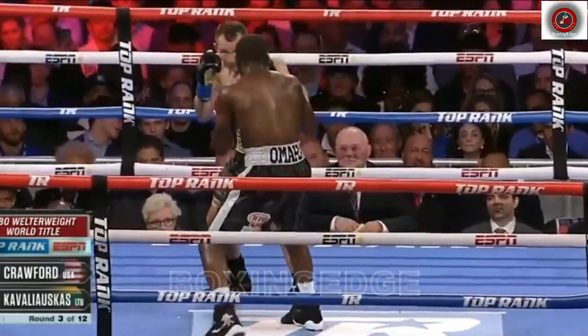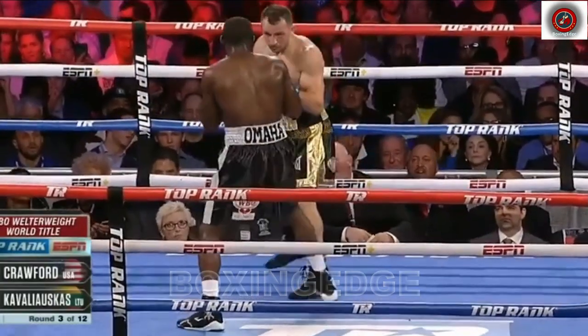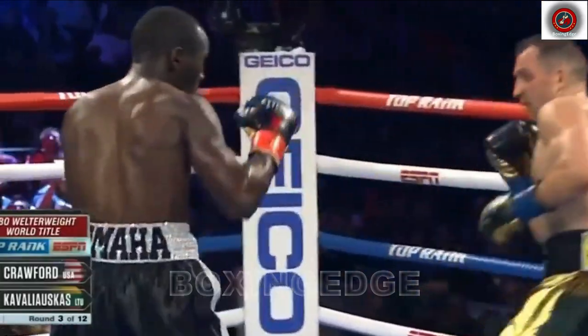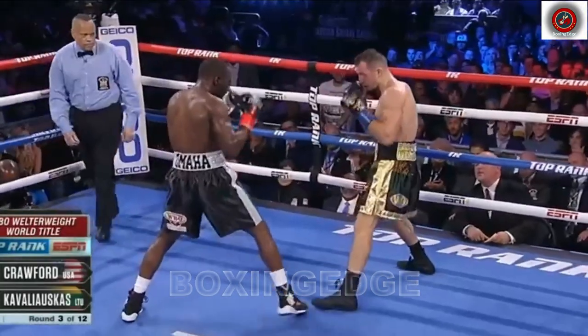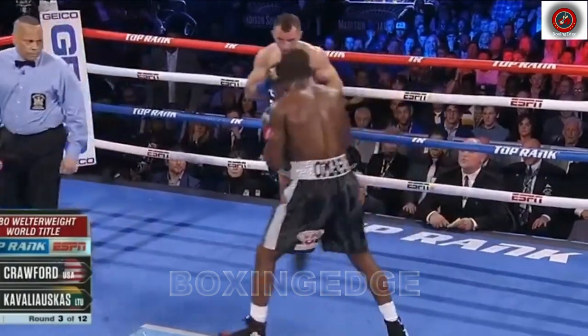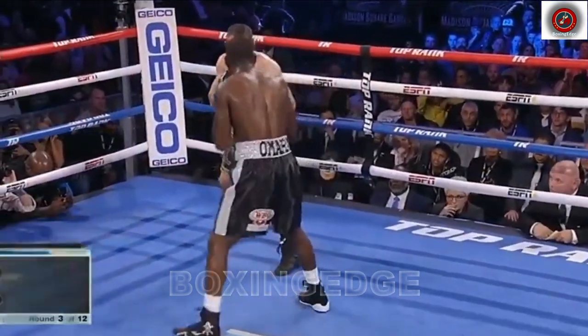And now Crawford looks to exchange and pop a right hand. And now Crawford goes to the body. And look at the action we have here in round three as Kavaliauskas, another exchange. You never know what you're going to get.